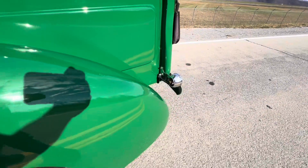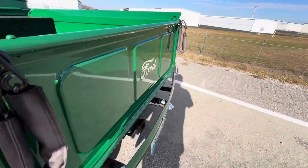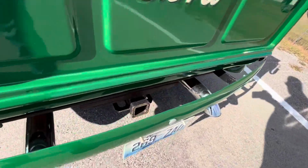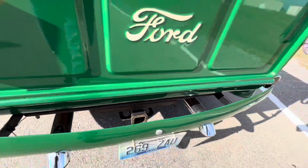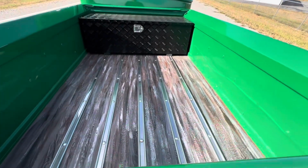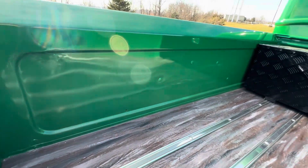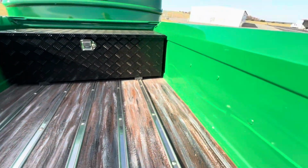There's no rust underneath the truck. No holes in the floorboard. Tow package. Don't know if I'd hook a 26-foot camper to it, but you can hook something to it. Don't know that the bed's ever had anything hauled in it since it's been restored.